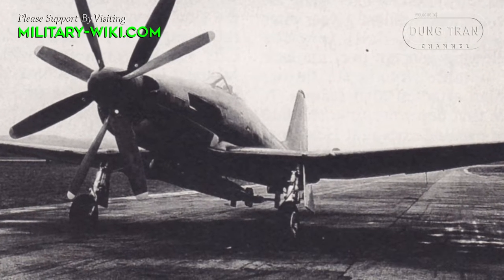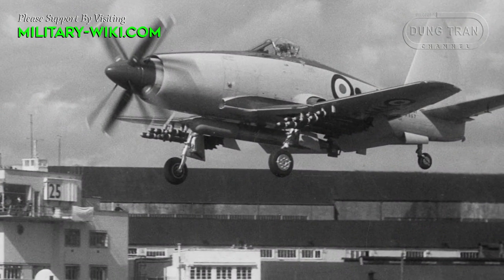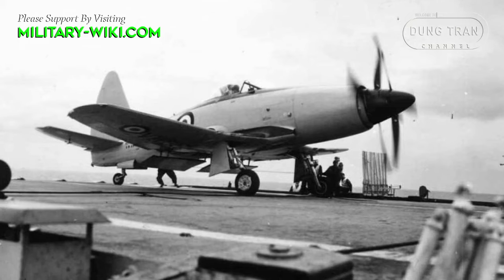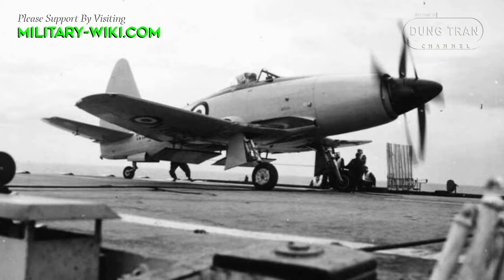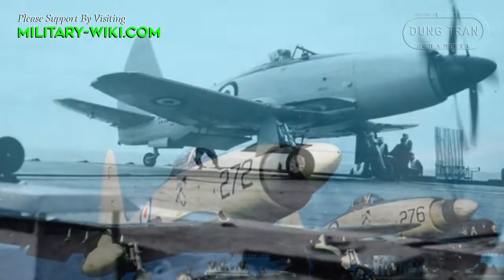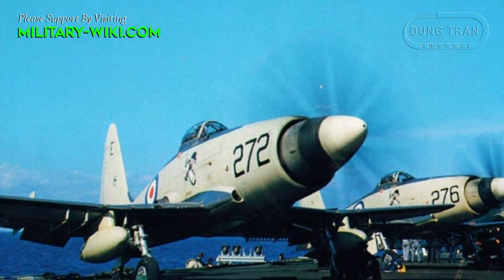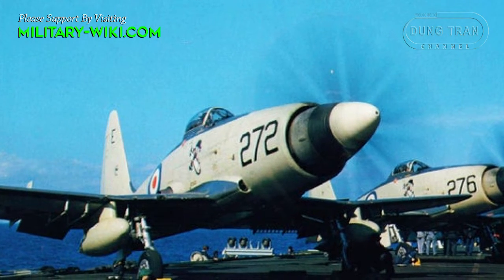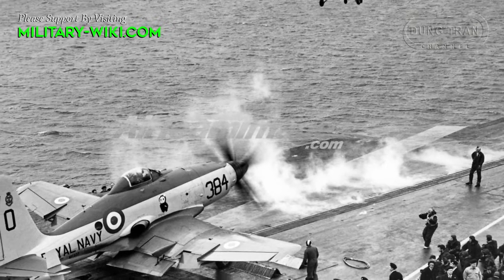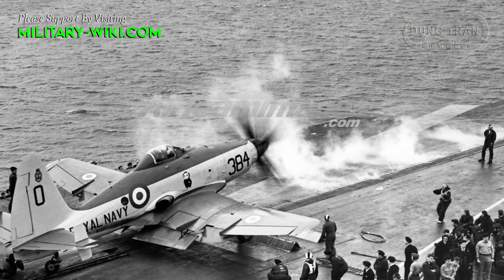The Westland Wyvern is a British single-seat carrier-based multi-role aircraft built by Westland Aircraft and put into mass production in the 1950s. The Wyvern began as a Westland project for a naval strike fighter with the engine located behind the pilot, driving a propeller in the nose via a long shaft that passed under the cockpit floor, similar to the Bell P-39. This enabled the pilot to be located in a position that conferred the best possible visibility over the nose for carrier operations.